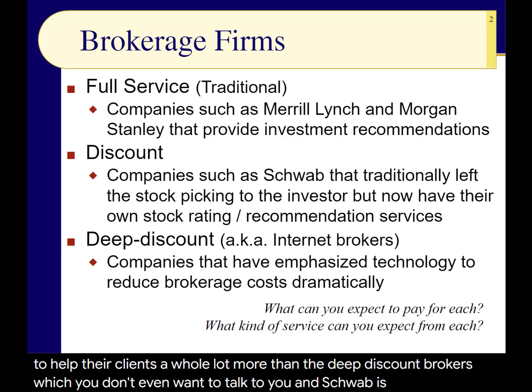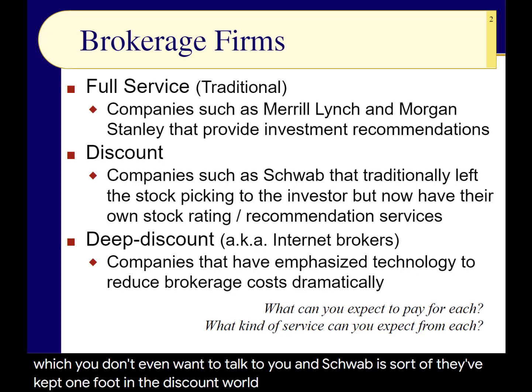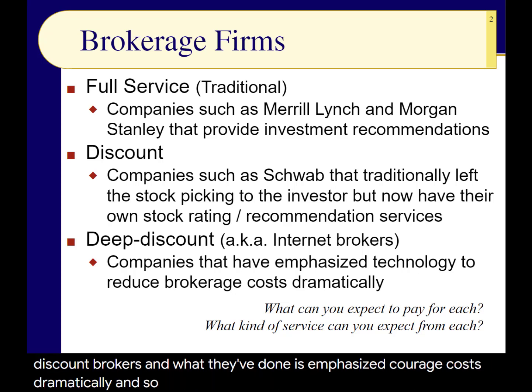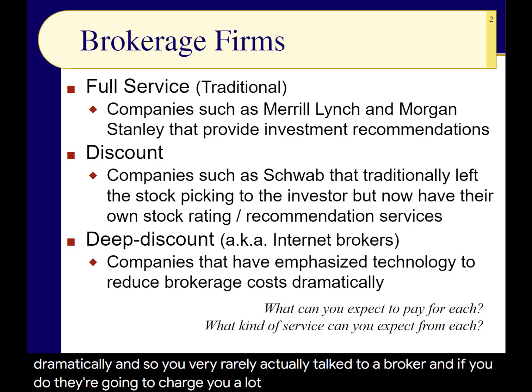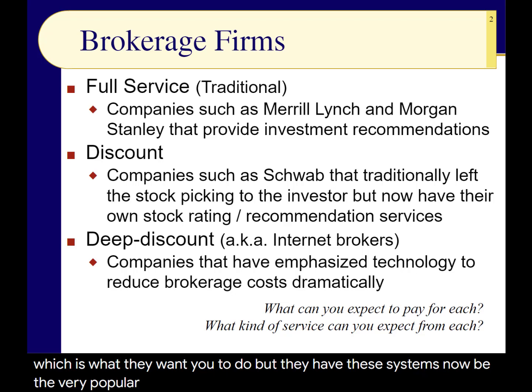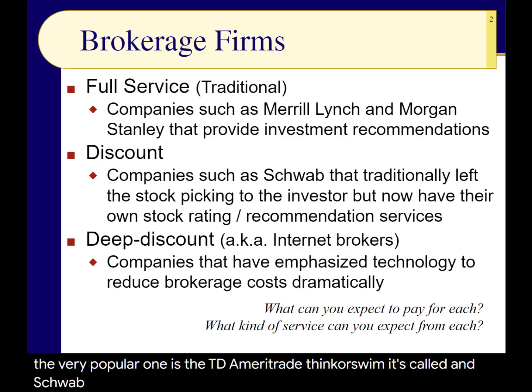And Schwab has kept one foot in the discount world, but they've sort of joined the deep discount brokers. What they've done is emphasize technology to reduce brokerage costs dramatically. So you very rarely actually talk to a broker, and if you do, they're going to charge you a lot more than if you just do it online, which is what they want you to do. But they have these systems now. The very popular one is the TD Ameritrade Think or Swim, it's called. And Schwab is buying TD Ameritrade, so they're getting it.